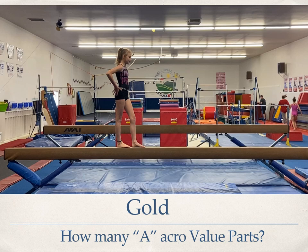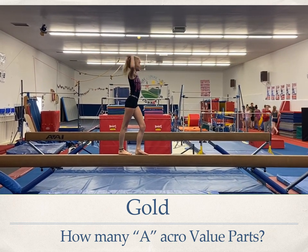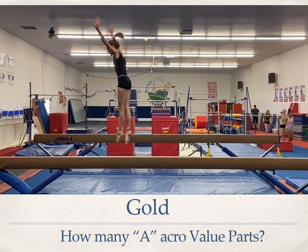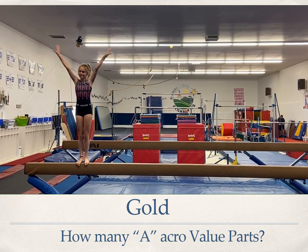Okay, let's count acro parts here for this young lady. She's a gold. And she needs two acro skills. Let's count her value parts. Okay, nice handstand, no question, correct? And another handstand. Okay, so those handstands are in the same cell. They're considered the same skill. So if she needed credit for both of those skills for her special requirements, then she would have had to make that first handstand different. She would have had to give it a different entrance or exit. She would have had to have a stretch jump connected to it or something. But as done this way, she would only have one A value part.